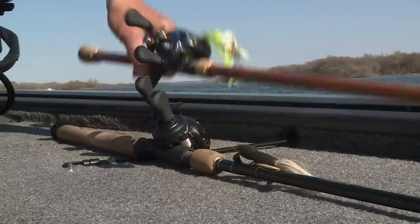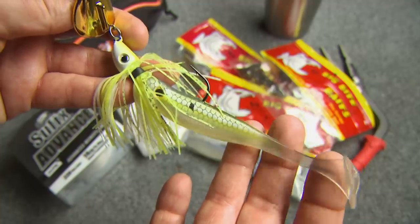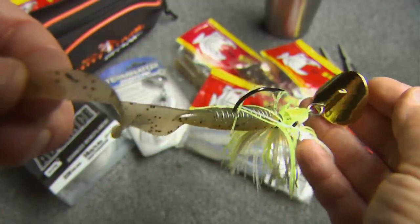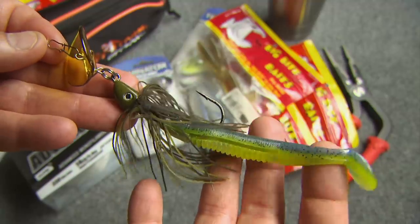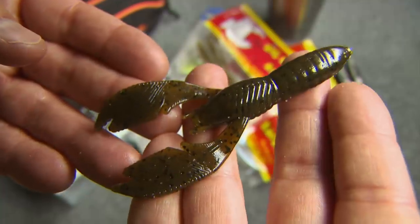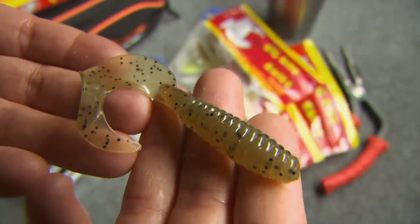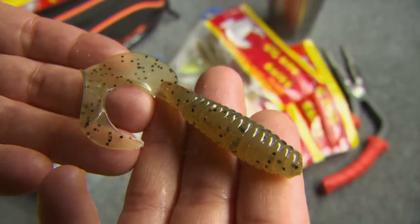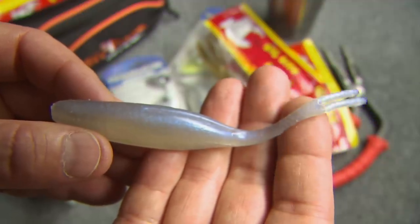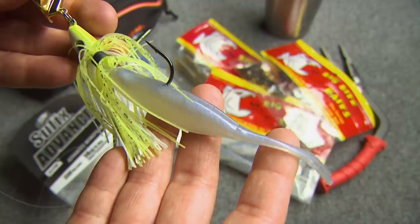Now, when we're talking about trailers for spinner baits or bladed jigs, there are really only four shapes we use. One is the boot tail, like the Big Bite Cane Thumper or Suicide Shad. Next would be a crawfish shape, like the swimming craw. Third would be a Big Bite 4-inch fat grub. And finally is a minnow profile. The 5-inch jerk minnow is a good example of the type of shape.